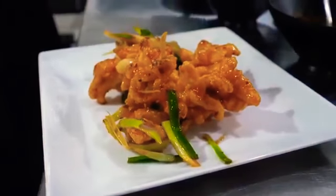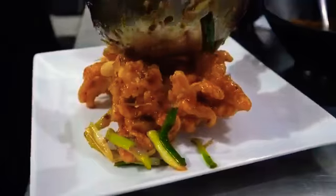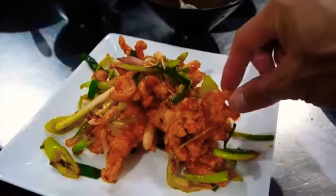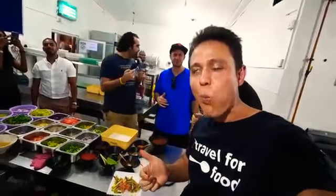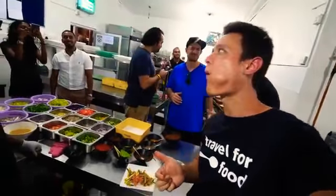All right, this is a famous hot butter cuttlefish. The fumes just went up my nose. We gotta taste test it right now. Yeah, get it, get it. Oh yeah, baby. The Sri Lankan Chinese influence dish. The harmony, the balance, the cuttlefish. So good.